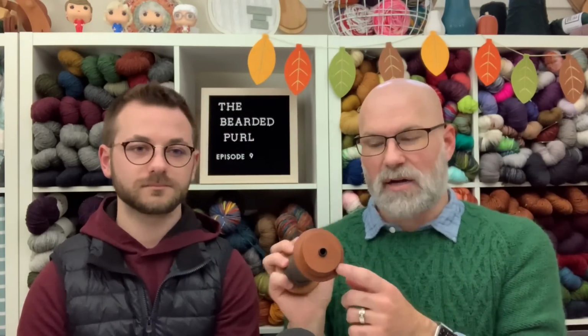So I'm spinning on my Schacht Matchless. I have a cherry Schacht Matchless. These poor bobbins are so dry, they need to be oiled. So hopefully I'll have that finished in the next couple of weeks and ready to ply. I'm spinning right now with the intent to do a chain ply or a Navajo ply so that I can maintain the color gradient from one end to the other.